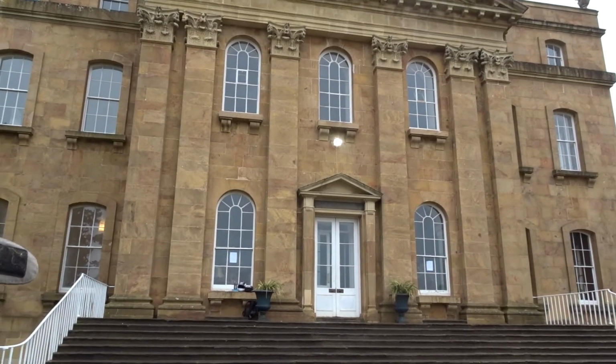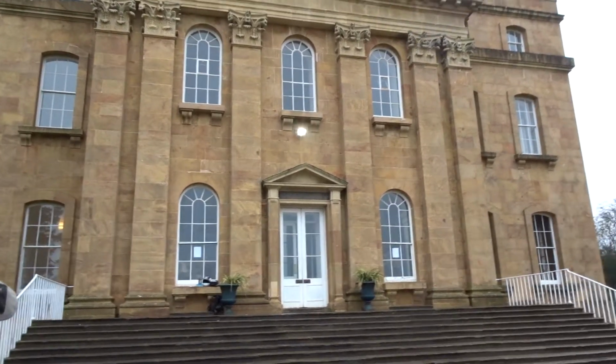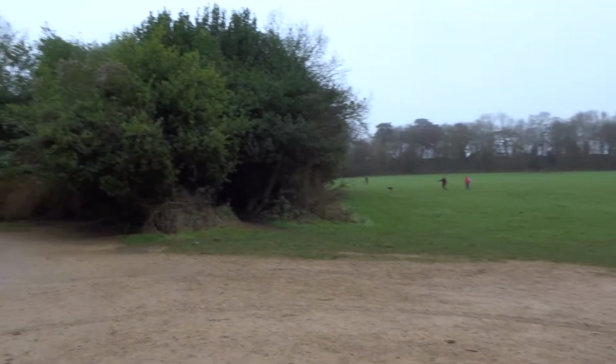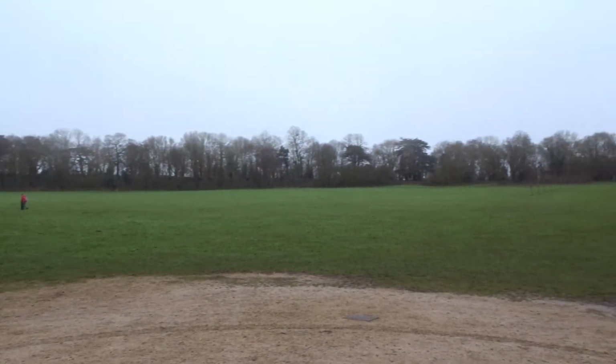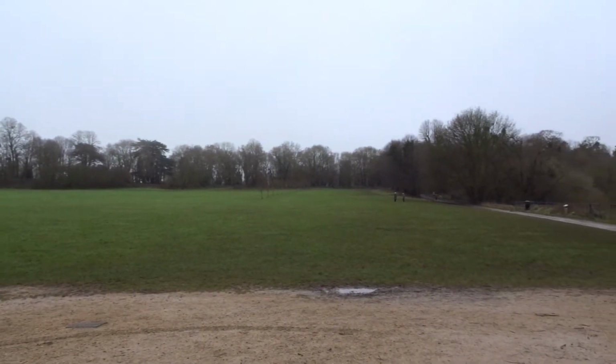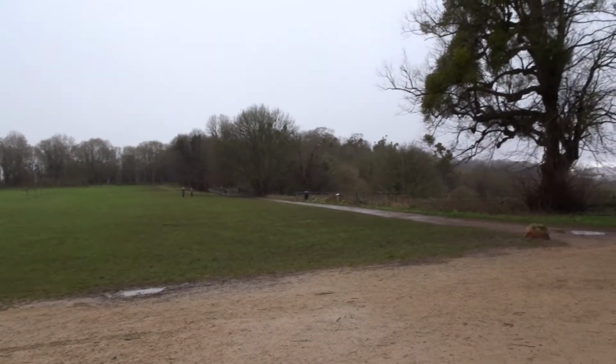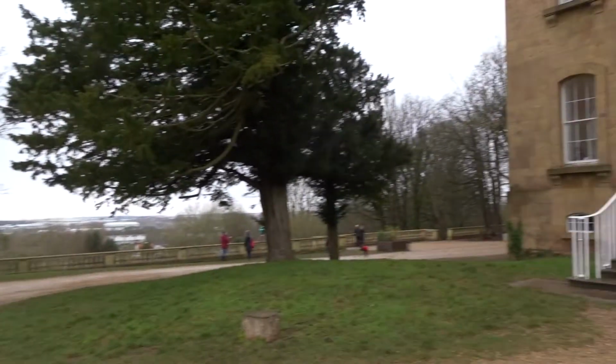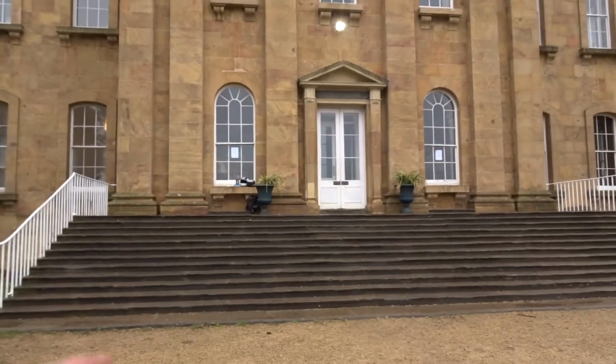It's a lovely, lovely place. The grounds around here are absolutely superb. It's a favourite spot of mine when I'm out testing. I often come here for lunch. I have today. In fact, up there on the windowsill is my flask and sarnies. It's a wonderful, wonderful old house.